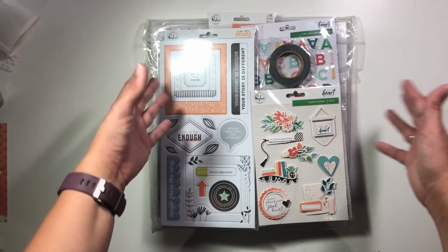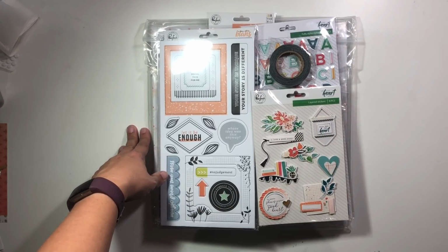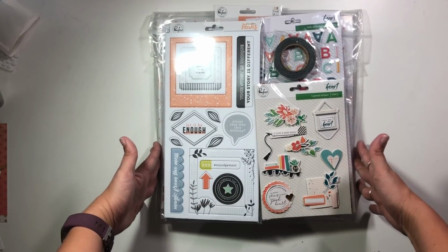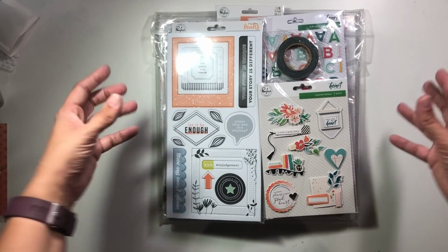By the sounds of it, the boxes that are floating around out there are a little bit different. Some of them sound similar and then some are different. So I did want to give you just a peek at the things that I received, and I'm super happy with my kit or my box of stuff. So let's jump right in.